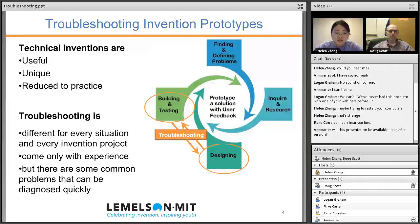And the troubleshooting skills in general come only with experience. So it is important that educators help foster troubleshooting skills early in instruction. But at the same time, you might think, okay, if troubleshooting is so different, what can we do about it? We find there are some common problems that, as a teacher or as a student, if you know those common problems, you can potentially diagnose them relatively quickly and relatively easily. So trying to understand these common problems and also learning how to check them is a starting point for both students and teachers.